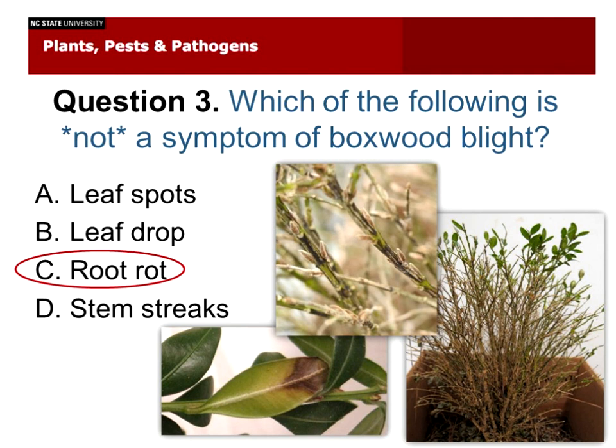So I like to say that look for these 3 things: defoliation or leaf drop, starting down toward the lower portion of the shrub and moving upward, dark brown leaf spots visible on both the upper and lower surface of the leaf, and the dark streaks on the green stems of the boxwood. If you see 2 out of 3 of those, you've probably got boxwood blight. There are some things that can fool you, but really keep those 3 things in mind as you look at people's boxwood problems.